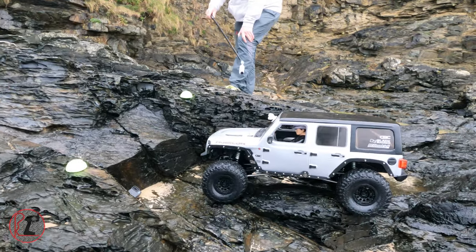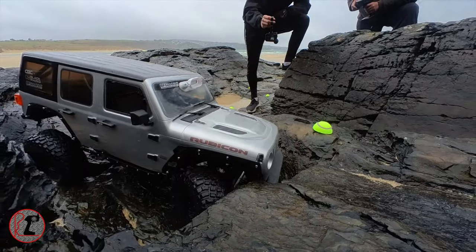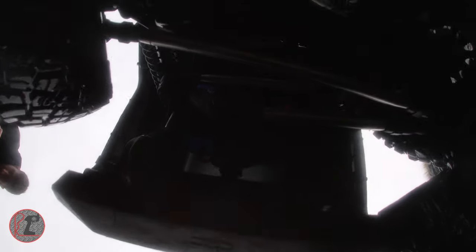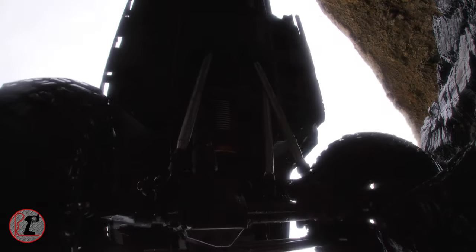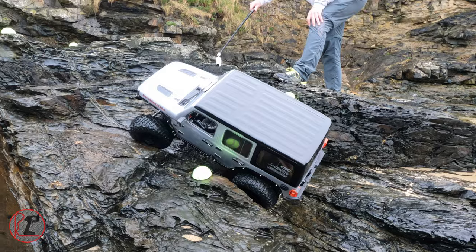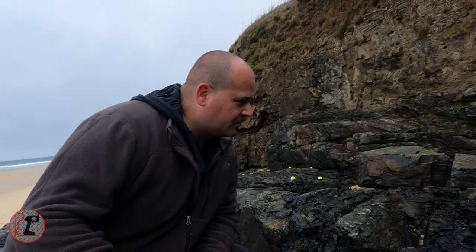Taylor, you have more faith in the car than us. I can't do that. Get up there and turn him back. There you go. Come on, nice. I guess you know the car better than both of us there.